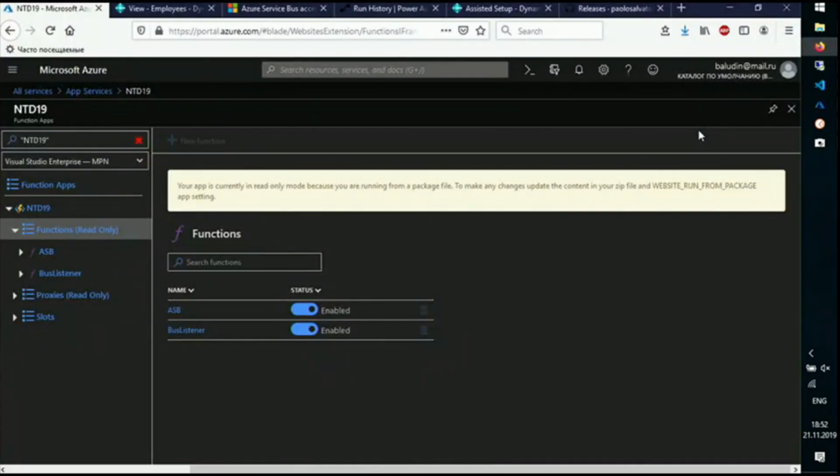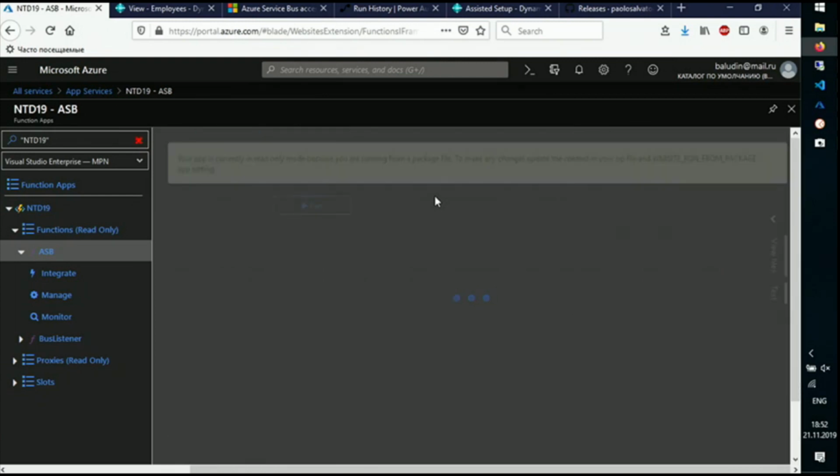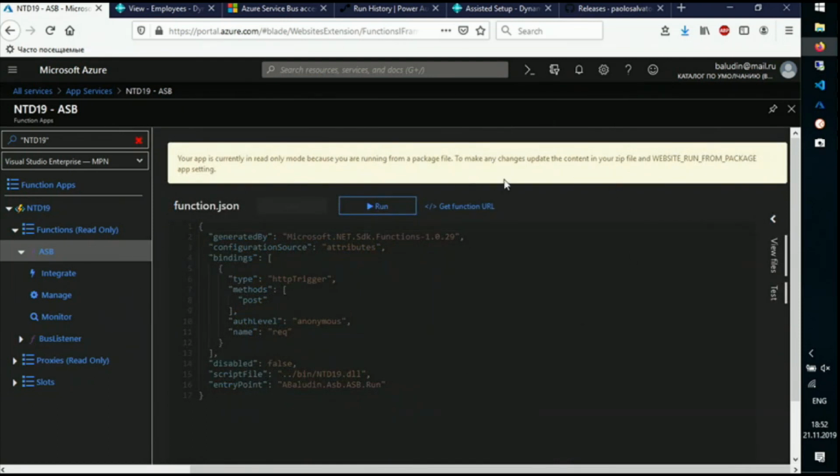After that, you publish your solution to Azure. You see no code here. Now it's like a black box. You can't see any code.